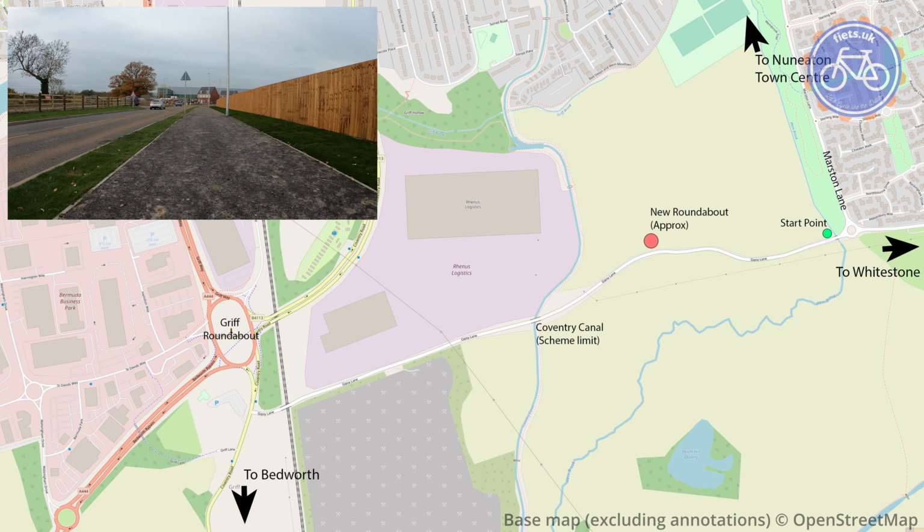But it would be nice to see full length infrastructure on Gipsy Lane taking you all the way from Whitestone down to the Griff roundabout. But we don't see that at the moment, which is a shame. This will be a popular route for schools with this housing estate, so it could get quite congested at peak times. We'll have to see how that plays out in years to come when the housing estate is finished.